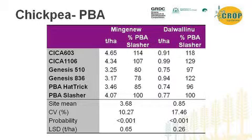So these are the yields that we achieved at Mingenew last year and also at Dalwallinu. This is showing that CICA 0603 was particularly good at both sites. The interesting thing here is that it was the highest yielding variety in a low yielding situation as well as a high yielding situation. If you look at the data here, you'll notice that PBA Slasher is particularly good at Mingenew at 4 tonnes. It was off the pace at Dalwallinu where things weren't quite as good. Genesis 836, which is a much more erect variety and something that we recommend for lower yielding environments, did particularly well in a low yielding environment but couldn't keep up when things got good. Having a variety like 0603 that can do better than most in both situations is probably an advantage in most regards. So keep an eye out for 0603. If we don't see it this year, hopefully we'll see it released in 2013.